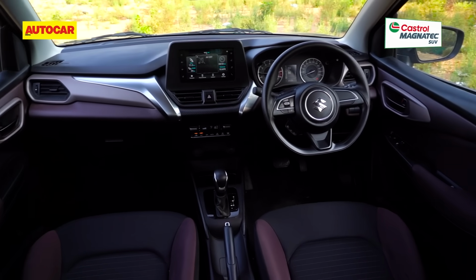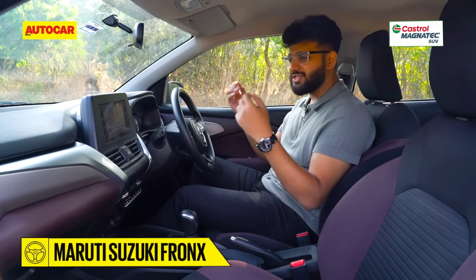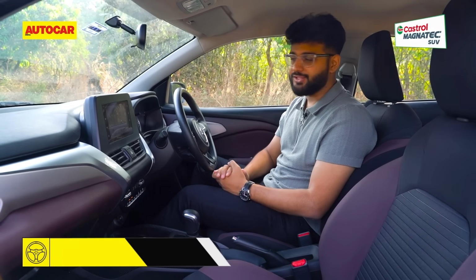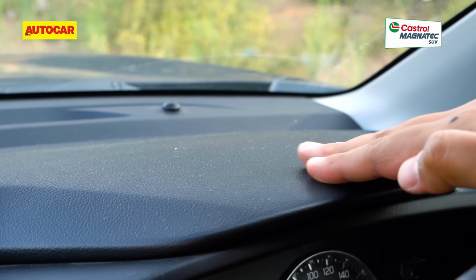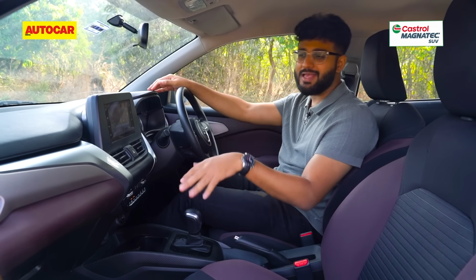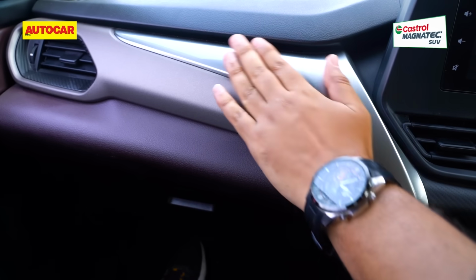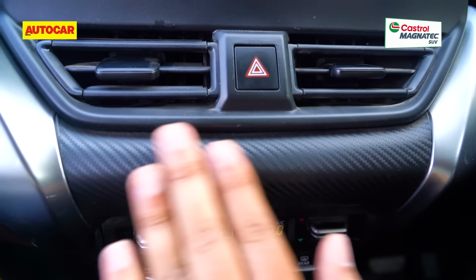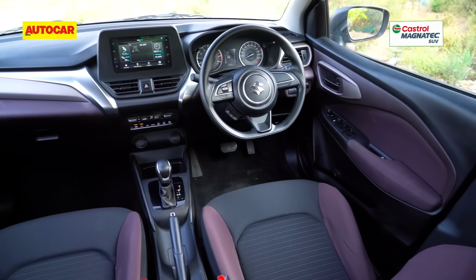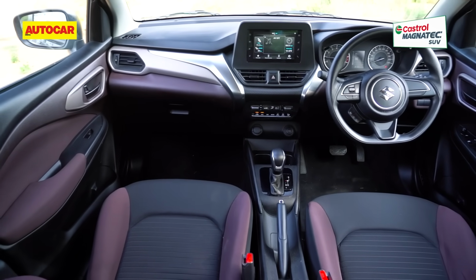Now inside the Maruti Suzuki Fronx, the first thing that you notice is of course the dashboard and the design. Just how much is at work here? I mean, it's all plastic, but there's just so much variation. On top you have black basic plastic, then you have a bit of burgundy as well. Sandwiched between them is a brownish golden panel and also a faux metal silver panel. On the center you also have a bit of carbon fiber trim. Obviously it's not real carbon fiber, but it just goes to show how much Maruti has put into breaking away from making it look plain and boring.